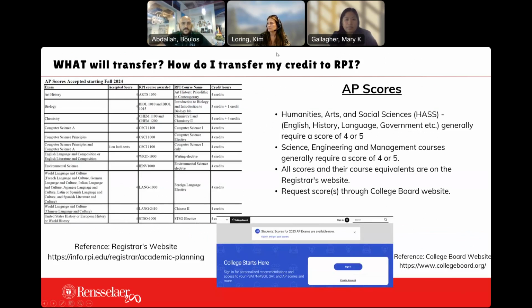So what's going to transfer and how do you transfer your credit to RPI? We do have all of this information on our website. You can also find this information on our registrar's website. The link is at the bottom here below, in case you're finding it a little bit harder to read here. But let's go over AP scores real quick.